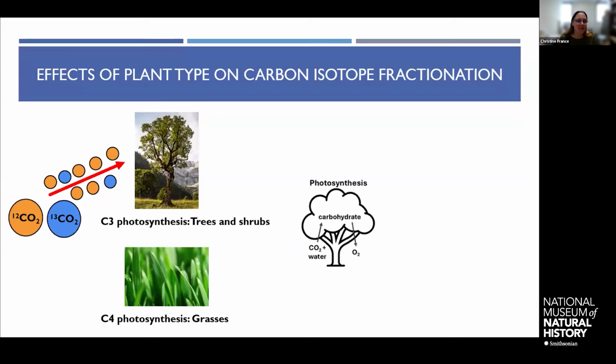The C3 photosynthesis really favors the light carbon isotope. So you're going to get a lot more of the lighter CO2 molecules. An arrow points from the orange and blue molecules down to the grass photo, and 2 orange and 6 blue molecules travel along it. The C4 photosynthetic pathway doesn't have the ability to discriminate. It would prefer the light, but it really can't. So it ends up taking a lot more of those carbon-13 atoms.